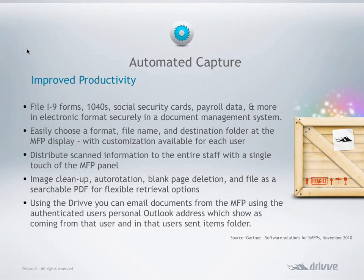as searchable PDFs, particularly if they're being stored in a file server. So now you're able to do full text searches on all those documents, but also in a document management system such as Drivve. There's advantages to being able to search on more than just the index values, but being able to do a full text search on those documents.